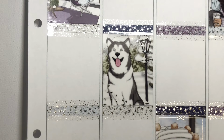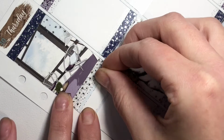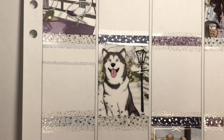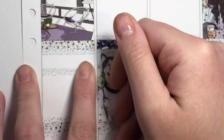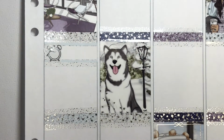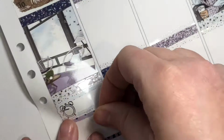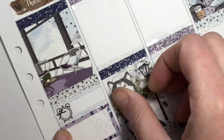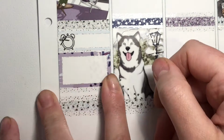On Thursday, the first thing I'm going to mark with an alarm clock from that same Tasseled Planner sheet is that I went to school a little bit early. They are letting us come early for makeup hours, like if we missed any time, like we were sick or something, or we just have to make up hours. They're letting us do an hour in the morning every day now. So that's nice. And so I didn't go the full hour, but I went early.